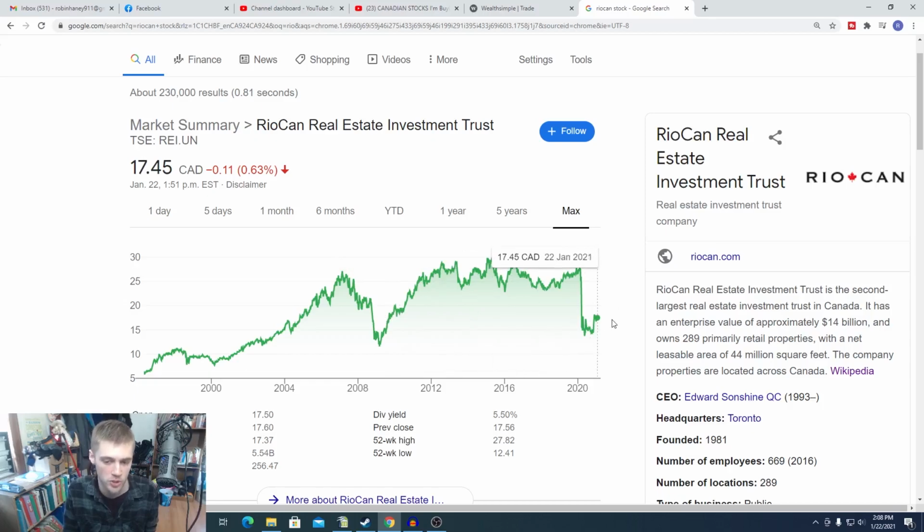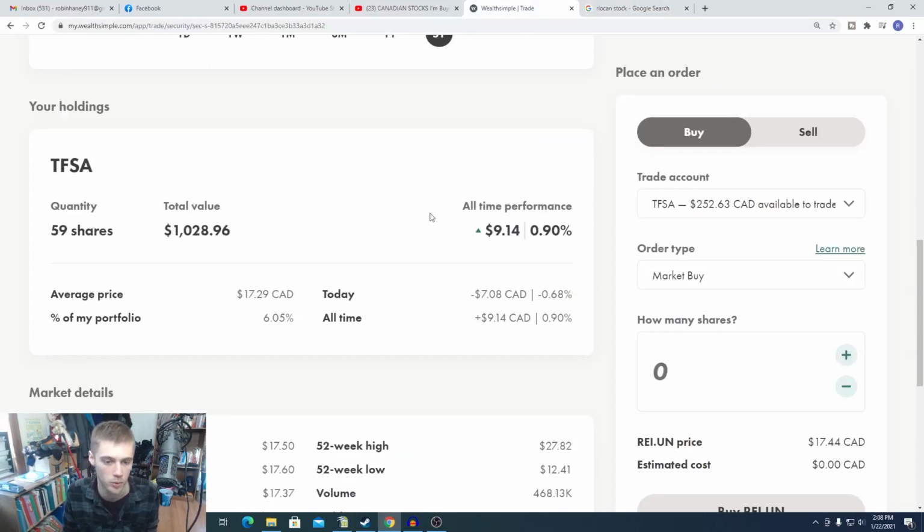I think we should see recovery in 2020, but it's going to be a question of how long it will take, and over the course of how long? We've seen nice recovery here from the stock over the next couple of years, and I think we should see something similar to that to some degree. We'll just have to wait and see, and that's why I'm going to be buying RioCan on a regular basis.